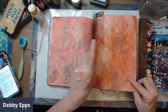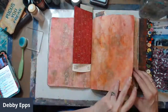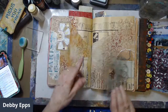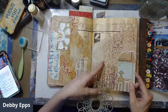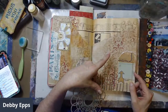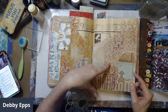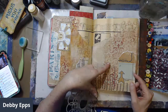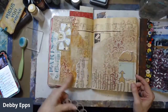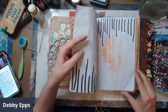So this was just some red and some sprays. And this was just some golden paint spread out. And then I stenciled with Prima Baroque. And I used Vintage Photo and Red Brick Distress Oxide. And then I just glued some ephemera stuff down and paper. So I'm going to finish this one up.